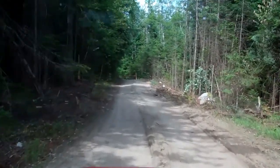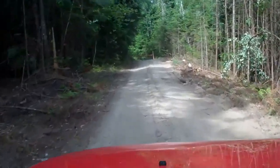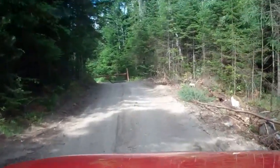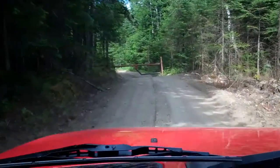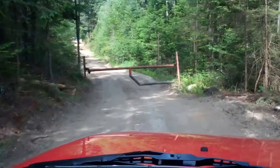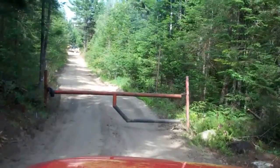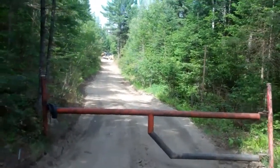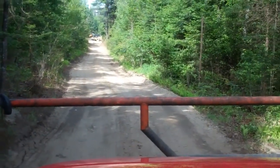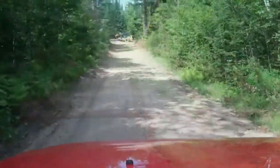Alright, we are up to the gate. The gate stays locked. I imagine we're going to put in a nicer, more welcoming gate, maybe with a little better construction. We have some logging going on, so there's equipment in here to be protected, and land as well.